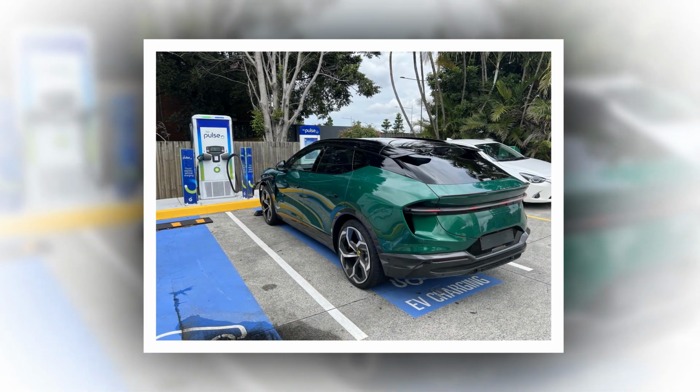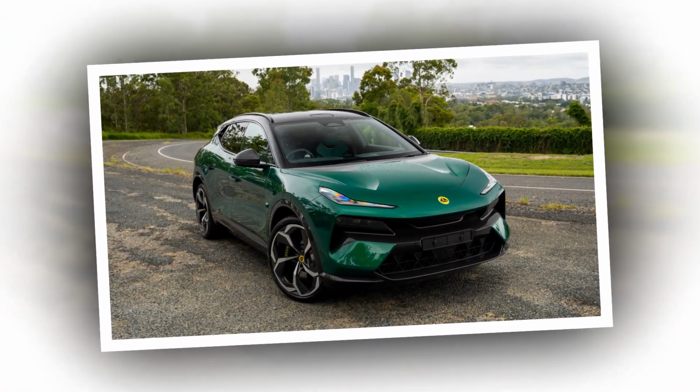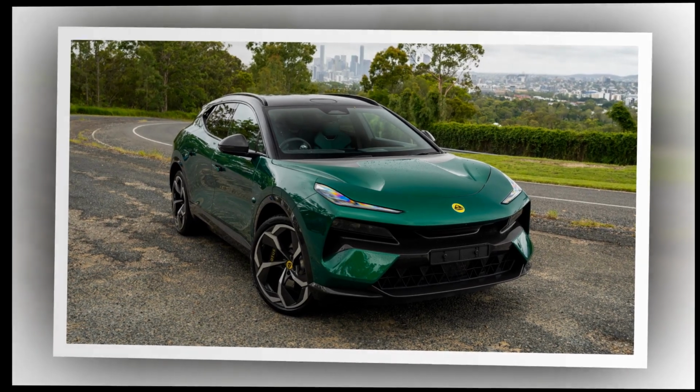It would be great if the Lotus Eletre had the option for fake sound. The vehicle is so incredibly quiet regardless of how fast you are going or what you are doing, that there were times that we hypothetically looked at the speedometer and had flashes of jail time without ever realizing how fast the car was traveling.